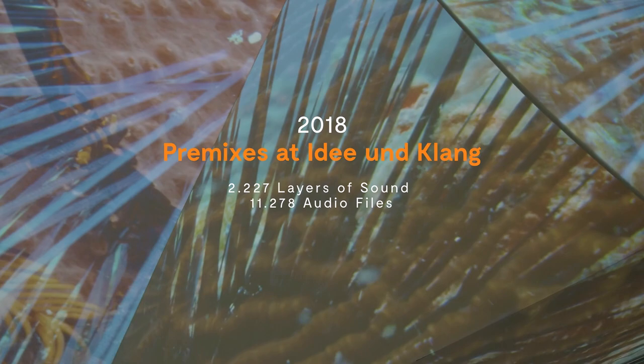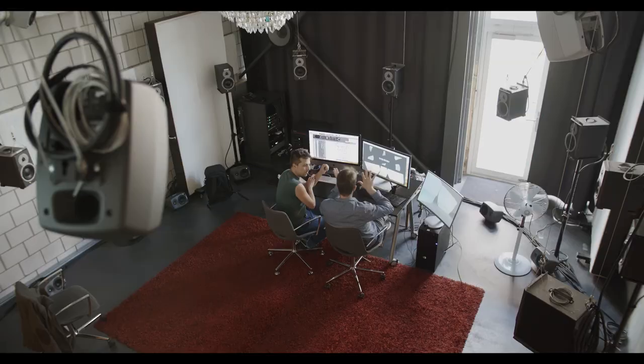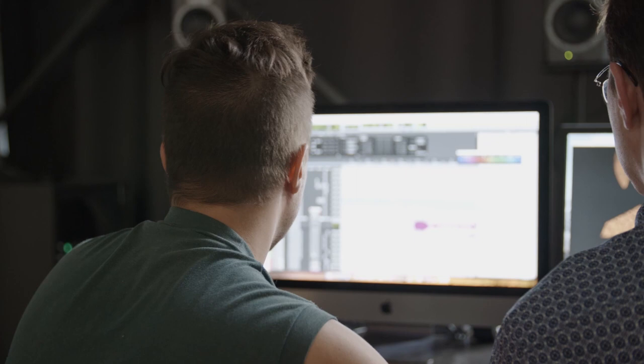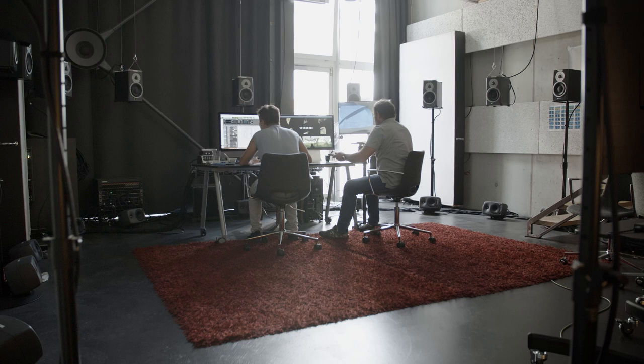We made premixes of all the films in the studio before taking them on site. The goal of these premixes was to sketch out the spatial distribution of the soundtrack, but in many cases also to add additional material. That was important because to make a rich and detailed mix for 50 speakers, you just need many more layers of sound than for a stereo mix or a 5.1 mix. Working in the studio in Basel, the power of the spatialization could be really felt there. Going through the studio made me realize how much was possible.